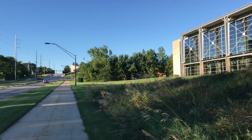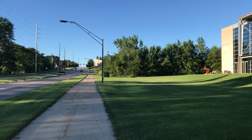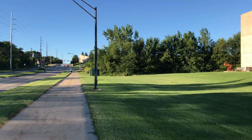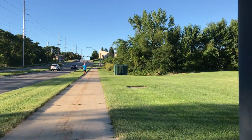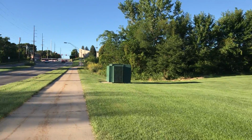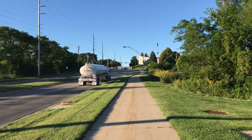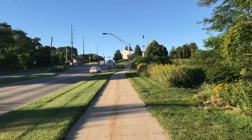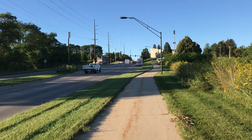But the point of this video really is to show you how to go from that Hawkeye Tennis Rec Center, which is kind of a good landmark for bicycling because it's also a hub center where you can go north or south or west from there. And there aren't really any convenient trails. If you ride in the street, you're going to be bumping up against big trucks like the one that just went by. Speed limit here is 35, but people sometimes go a lot faster than that.